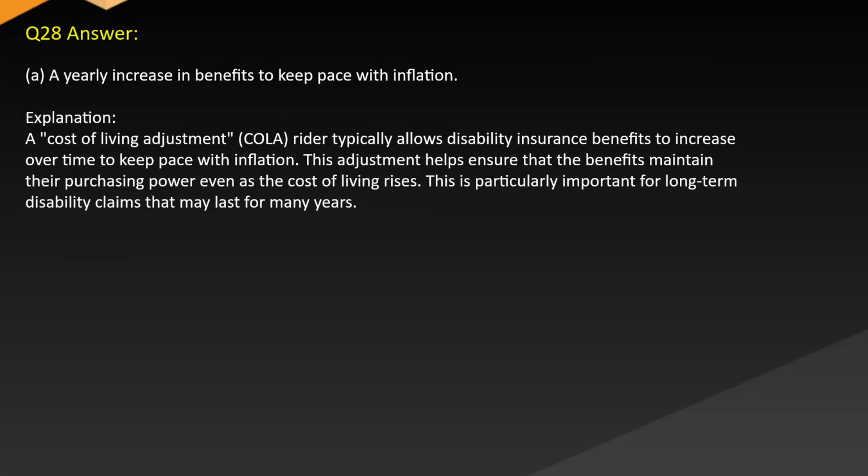Answer: A. A yearly increase in benefits to keep pace with inflation. Explanation: a cost of living adjustment, COLA rider typically allows disability insurance benefits to increase over time to keep pace with inflation. This adjustment helps ensure that the benefits maintain their purchasing power even as the cost of living rises. This is particularly important for long-term disability claims that may last for many years.